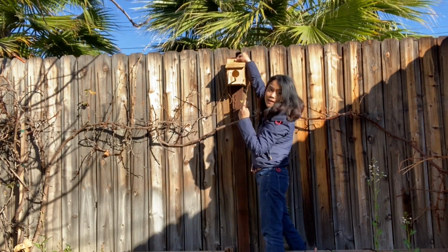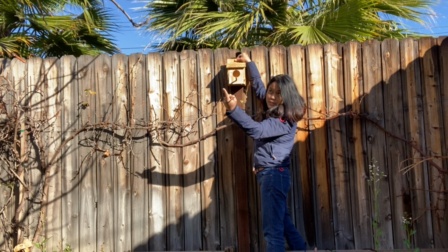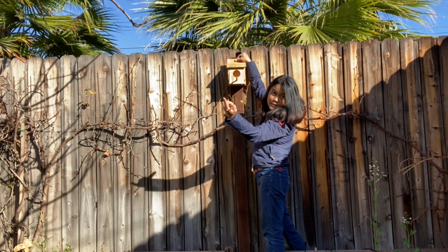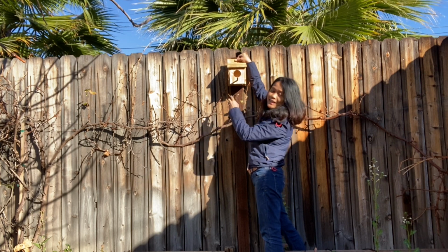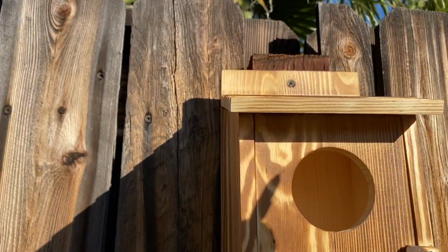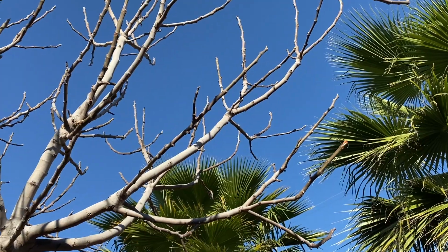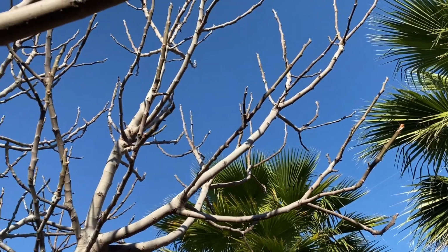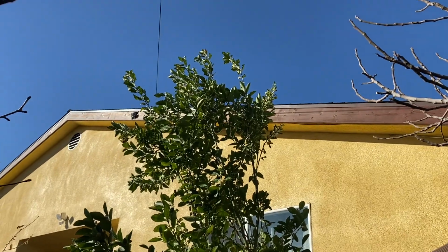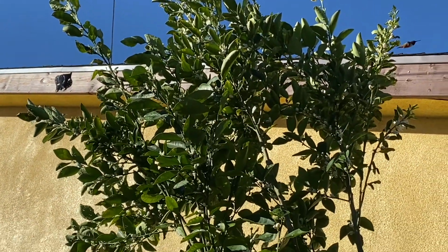I think this is the perfect spot for this birdhouse because we have a fig tree here, so they can just hop on from the fig tree when they're eating the figs. So in here, like that. So it's screwed now. We have a fig tree here. Oh, look, there's a hummingbird. Look at that. The hummingbird is pollinating our calamondin.